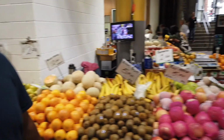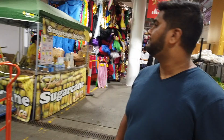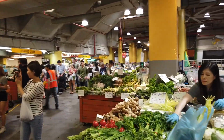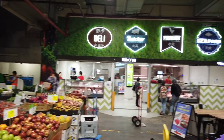On this side you have food, that's crazy. All the veggies and fruits, sugarcane juice, fresh juices right there. Not bad. They have fish and they have a full butcher over there. Fish, poultry.